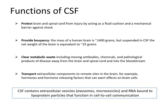The mass of a human brain is approximately 1,400 grams, but suspended in CSF, the net weight of the brain is equivalent to about 25 grams. CSF can clear metabolic waste, including moving antibodies, chemicals, and pathological products of disease away from the brain and the spinal cord and into the bloodstream where they can be cleared. CSF also transports extracellular components to remote sites in the brain, for example, hormones or hormone-releasing factors that can then exert their effects on brain cells.